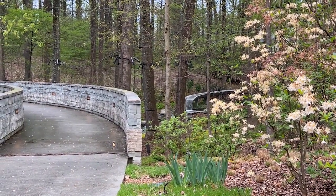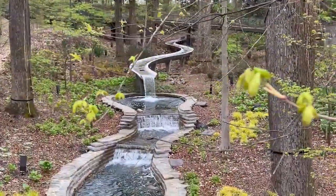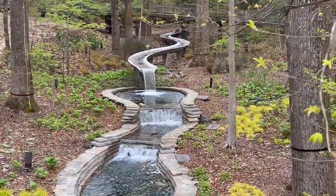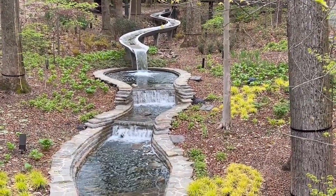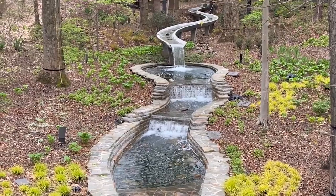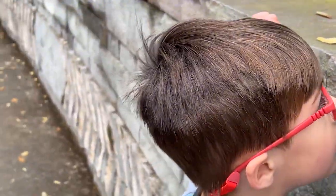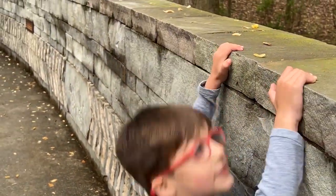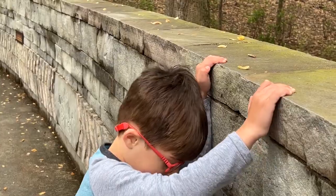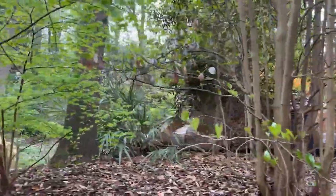Hi, Mom. Hey, buddy. And here's just another angle of the new water feature. It would be so peaceful if you weren't here with a 4-year-old who's trying to see the water feature. Don't climb.